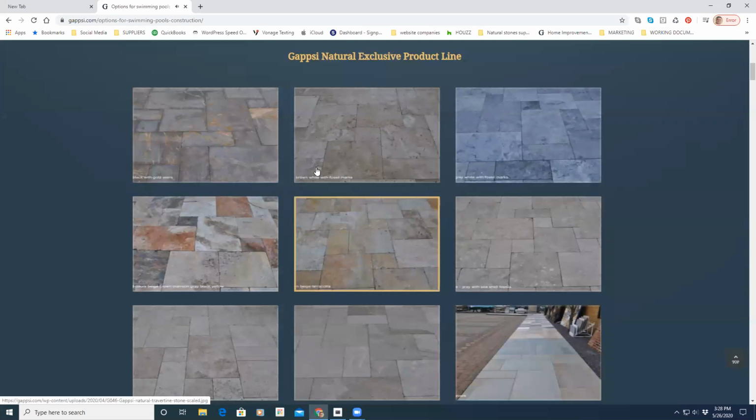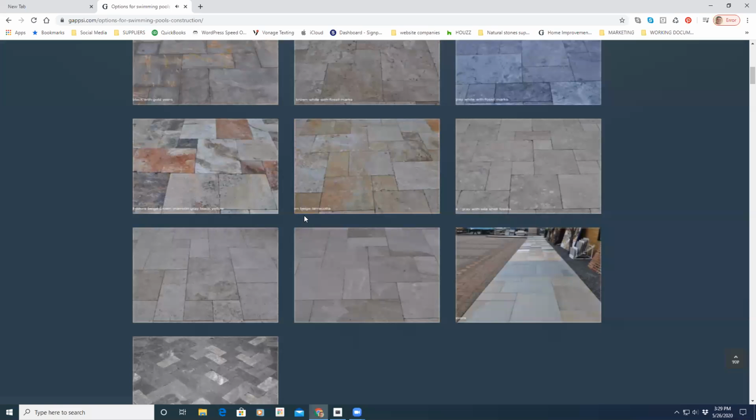These are the best sellers of our natural stone line. And we constantly search for new and unique stones from all over the world.